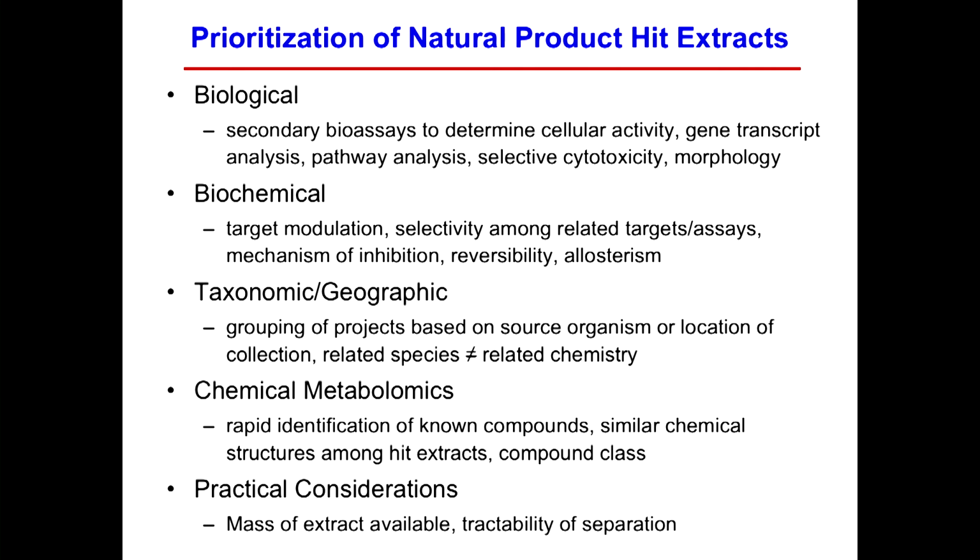And finally, there's just practical considerations. How much extract is there? Is it able to work in your separation techniques? Is it a very challenging extract or easy? So all of these ideas can be put to use in prioritizing your projects.